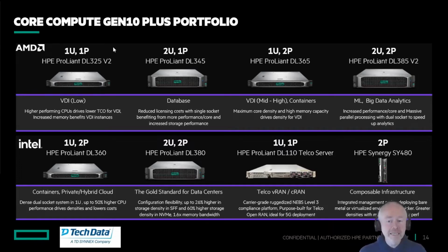For AMD, some of the most popular models are already at Gen10 Plus V2. I know I didn't invent this naming convention. Blame the marketing and product management people in the US. It is what it is.